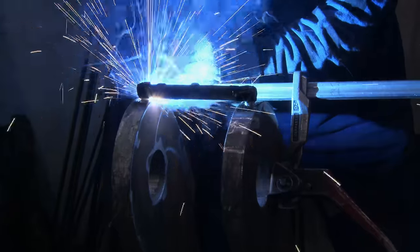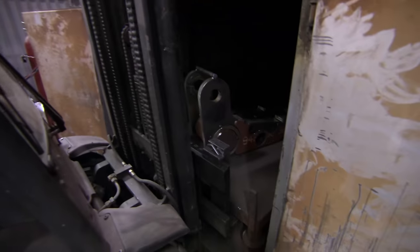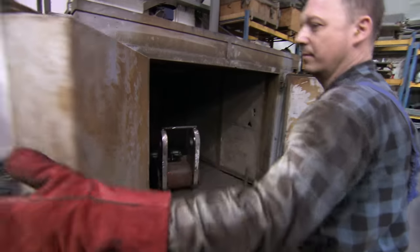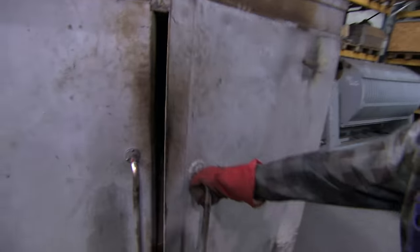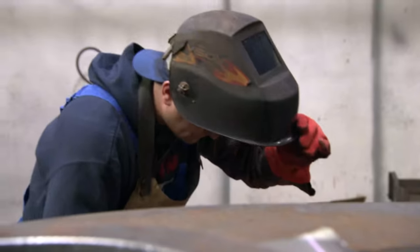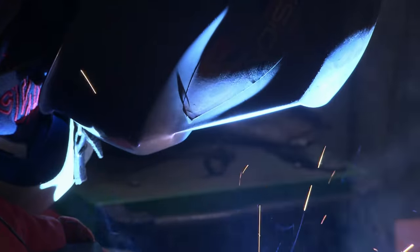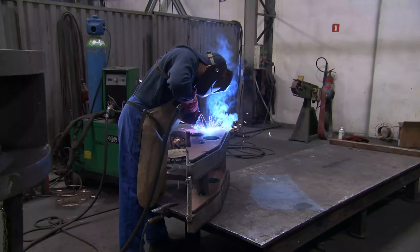If you weld cold metal, it could crack under pressure. So the jaw is placed in this oven. The door's closed. And it's left to slowly bake for 2.5 hours. Once the parts are warm enough, Marcin fully welds the sections together, creating a tough bond that can survive a lifetime of chewing through rubble.